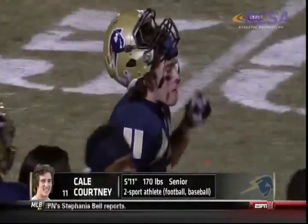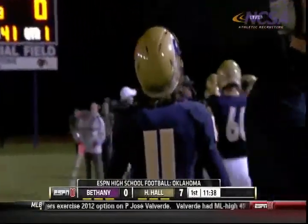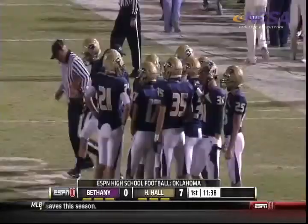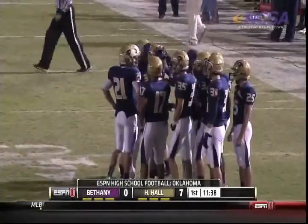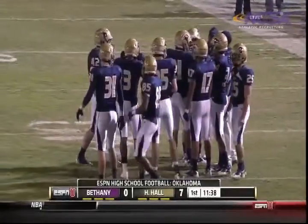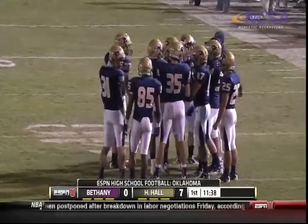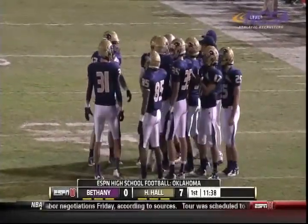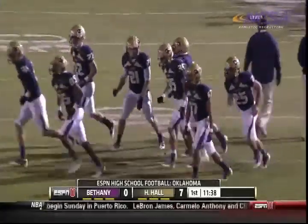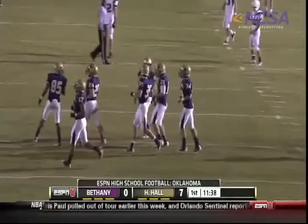Cale Courtney, one of these go-to receivers. It's Sterling Shepard and Cale Courtney, but last year these teams met in the state semifinals. The game was won by Heritage Hall, but in that game they decided to double Sterling Shepard. So all of a sudden Cale Courtney's the primetime receiver. He makes 12-13 catches, helps them to a victory. Yeah, you start rolling coverage over to the side of who you think is the biggest threat and trying to make sure you don't give up big plays, and then it certainly opens up other opportunities within the offense for a guy like Cale Courtney.